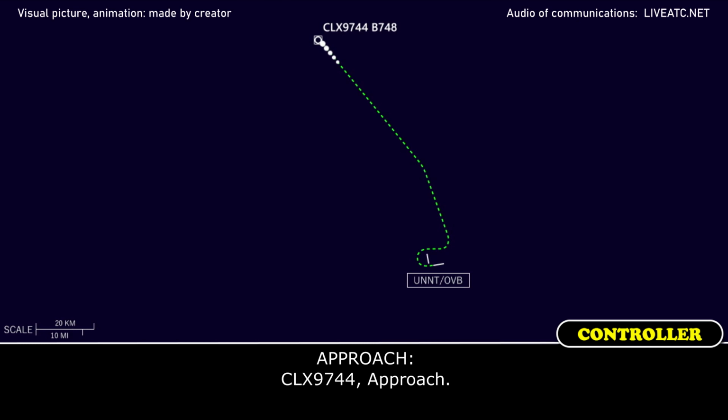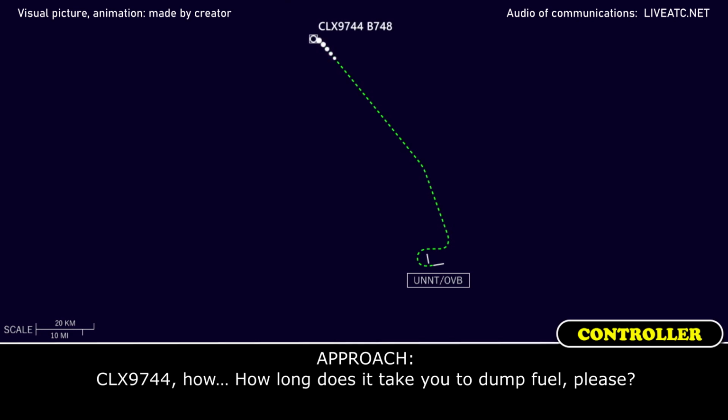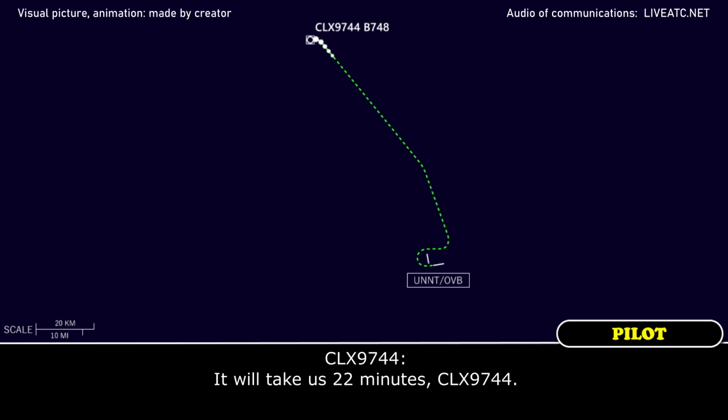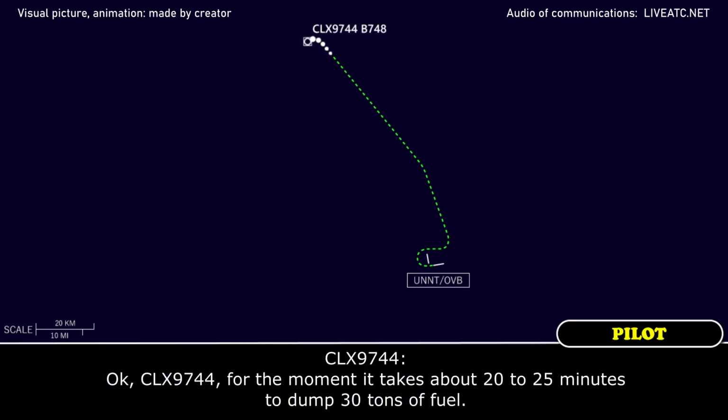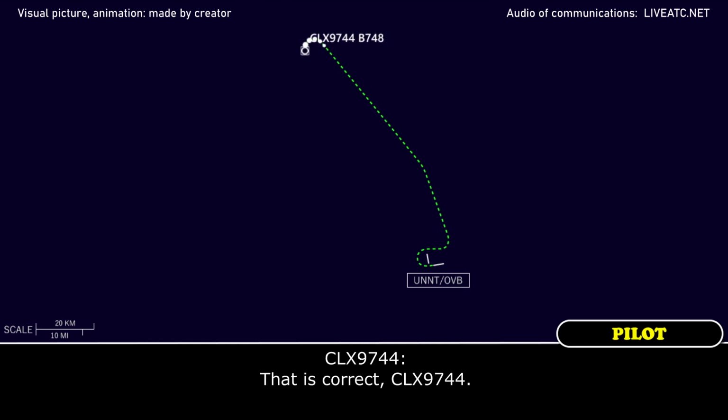Cargolux 9744, approach. Go ahead, Cargolux 9744. Cargolux 9744, how long does it take you to dump fuel, please? It will take us 22 minutes, Cargolux 9744. Okay, Cargolux 9744, for the moment it takes about 20 to 25 minutes to dump 30 tons of fuel. Cargolux 9744, roger, 22, 25 minutes, isn't it? That is correct, Cargolux 9744.